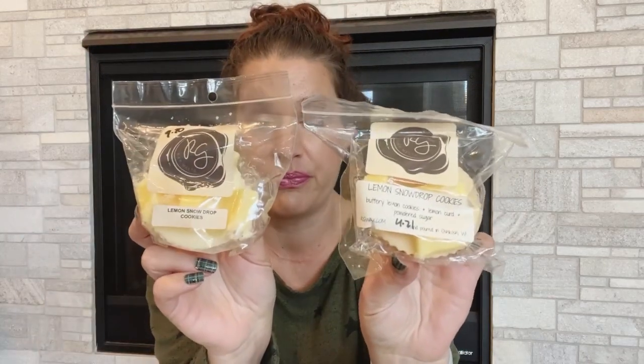Next, Pink Peppermint American Cream. I have 2 of this one, Lemon Snowdrop Cookies, which is buttery lemon cookies, lemon curd, and powdered sugar. They were not poured at the same time though, so we'll see how they both perform. Raspberry key lime clouds, which is raspberry sauce, key lime pie, vanilla crunch donuts, cotton candy frosting, cupcake monster cookie, and marshmallow smoothie. Makeup sex.